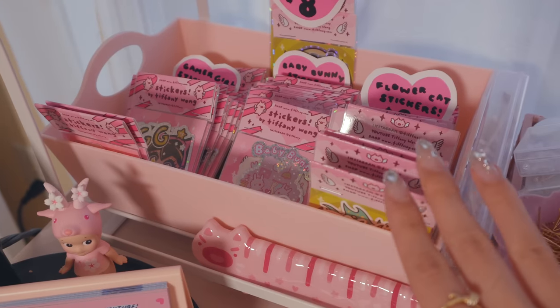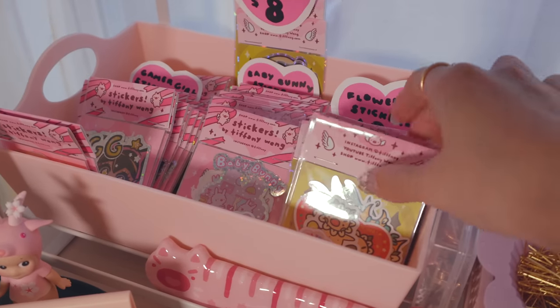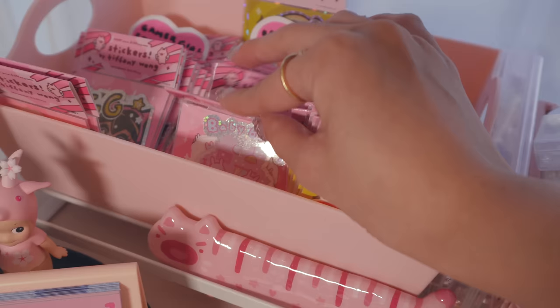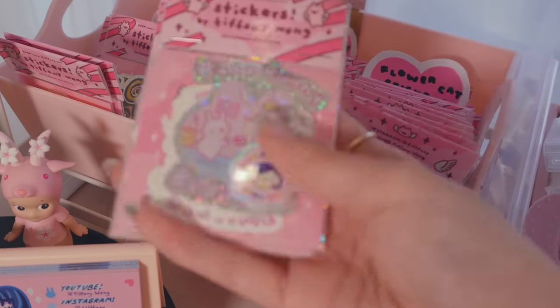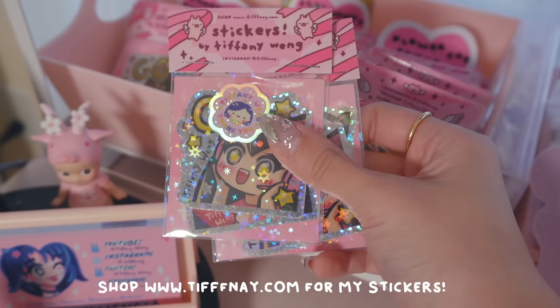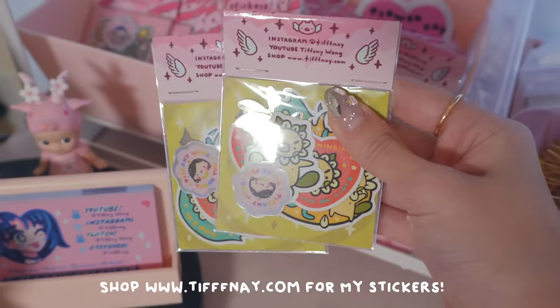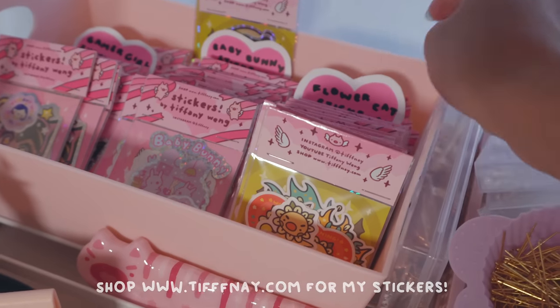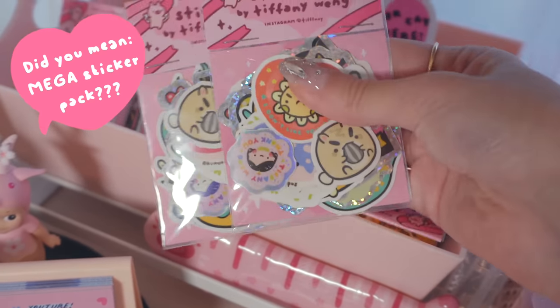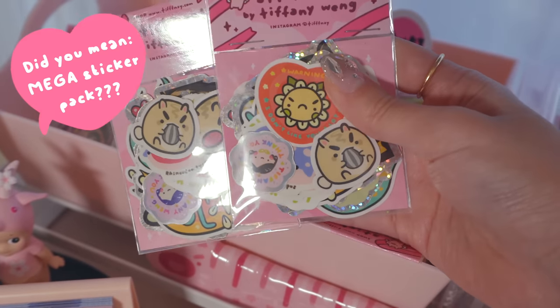So down here we have my sticker packs. I package most of these ahead of time for big events like my boothing events, and these are the ones I have left over, and also what I still have left to sell in my store. So we have some Baby Bunny sticker packs, Gamer Girl sticker packs, Flower Cat sticker packs, as well as many others in here. I think in the back over here we have some of the jumbo sticker packs, which has a bunch of everything in here.